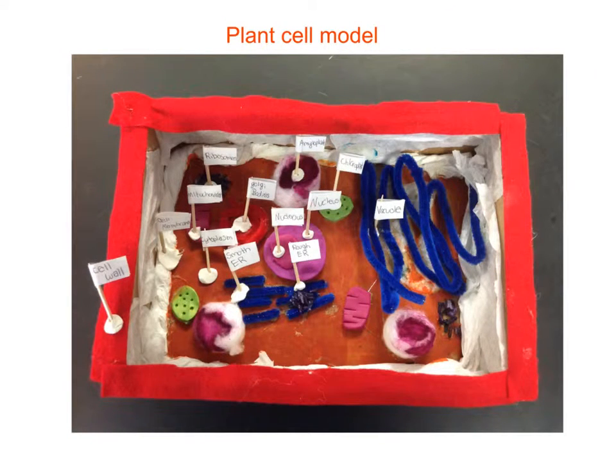Plant Cell Model. The cell wall gives the cell shape and protects it from damage. The cell membrane checks everything that comes in and out of the cell. The nucleus holds the DNA and controls everything that happens in the cell. The nucleus holds small portions of DNA.